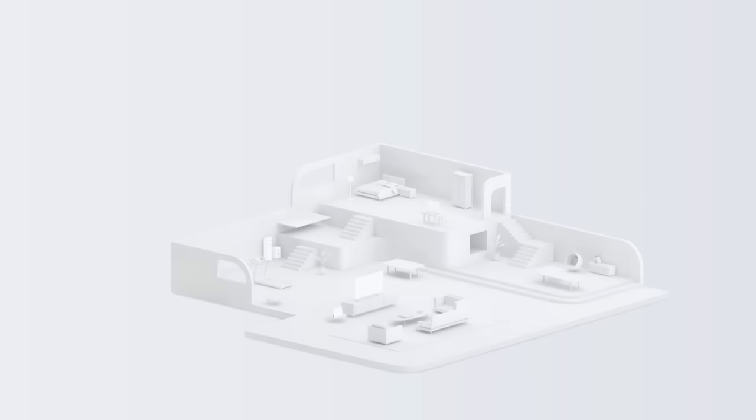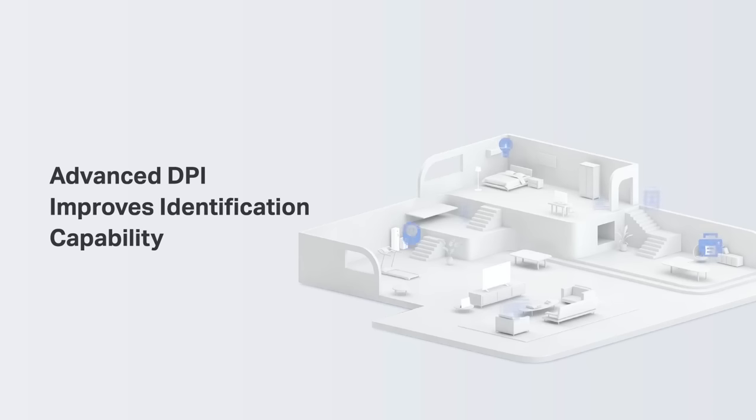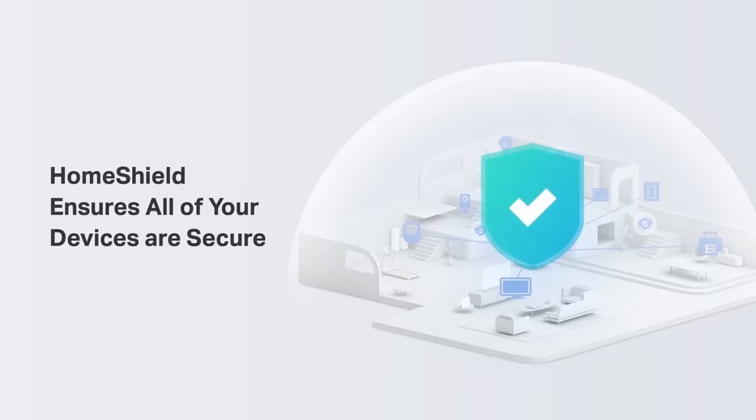Besides all these rich features of HomeShield, which comprehensively protect your online network, you can also manage all your devices, including IoT, with HomeShield Protection. With its advanced DPI, it improves its identification capability. Simply configure your gateway and achieve whole home network security. HomeShield identifies connected devices and immediately begins monitoring their security performance once they join the network. HomeShield examines your network by scanning and identifying potential risks, thus improving your network security. With that, HomeShield ensures all of your devices are secure.